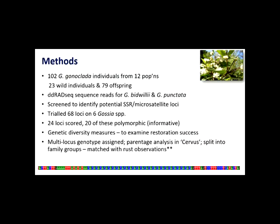I was lucky enough to obtain ddRADseq sequence reads from colleagues at La Trobe University, and these were from closely related species Gossia bidwillii and punctata. I screened these to identify potential microsatellite loci, so these are neutral markers. I trialled 68 of these loci across 6 Gossia species, and as a result 24 were used in our Gossia gonoclada research. 24 were scored. Of those, 20 were polymorphic and therefore informative to our study.